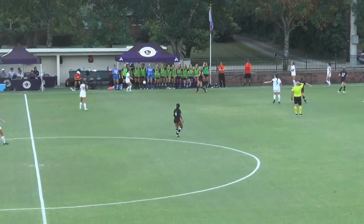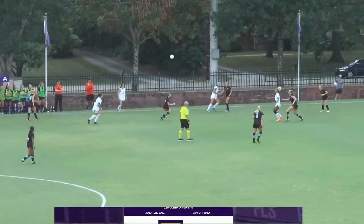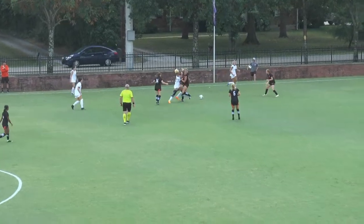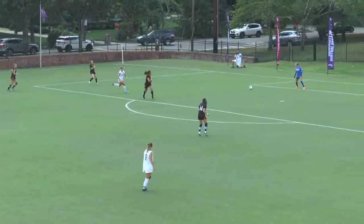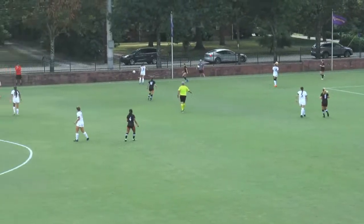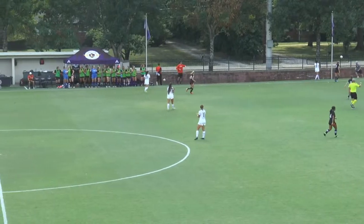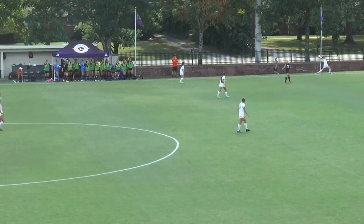Lipscomb will have a throw-in on the far side. That's Emily Patty finding Perry. Perry trying to work her way through 2 defenders. And Idaho State will play it back to Atkins. The graduate goalkeeper. Lipscomb wins it back. And it's Rogers.